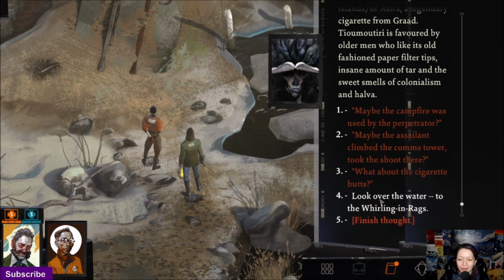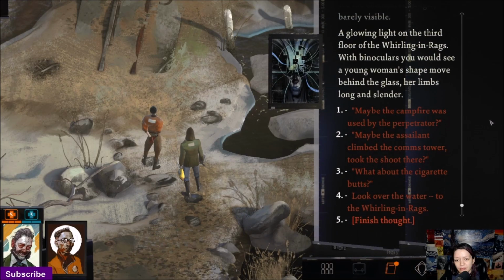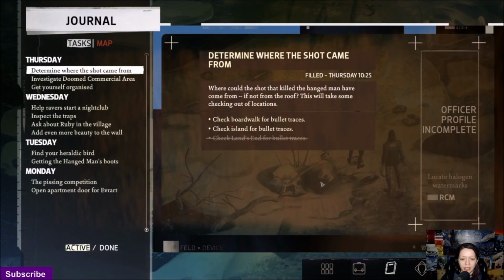Look over the water to the Whirling-in-Rags. There, 1.2 kilometers over the wave-crossed bay, through heavy, dark grey curtains of rain, you see the smallest rectangle, barely visible. Yeah, so probably not a good spot to shoot from. A glowing light on the third floor of the Whirling-in-Rags. With binoculars, you would see a young woman's shape move behind the glass, her limbs long and slender. All right, finish the thought. So we ruled this one out then. Yeah, okay.